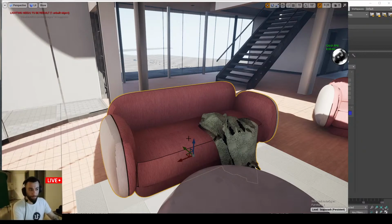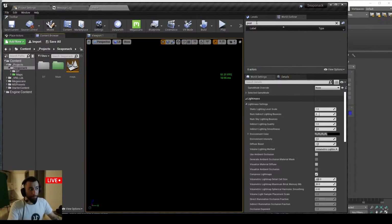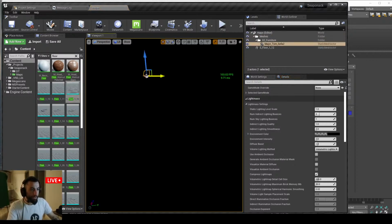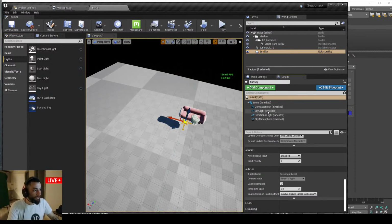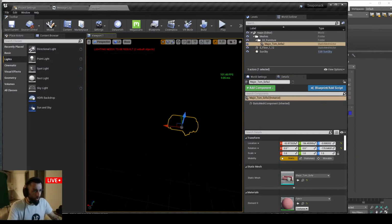So let's take this piece of furniture for example. I did this example earlier, but let's do it again real quick. So I'm going to open an empty map here. Let's bring a floor real fast, and let's make it big. Let's press Ctrl V to bring back that sofa. And let's bring a light rig setup real quick and click on the details. On the skylight, set it to static. Directional light, set it also to static. And let's set the intensity to something smaller like 10.